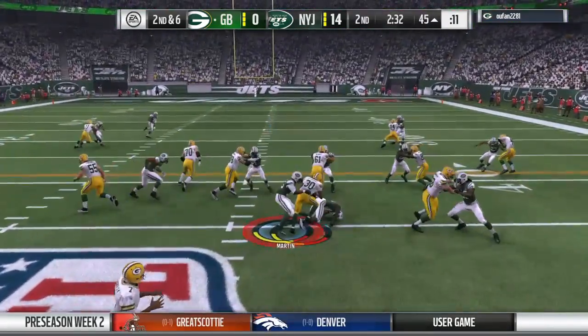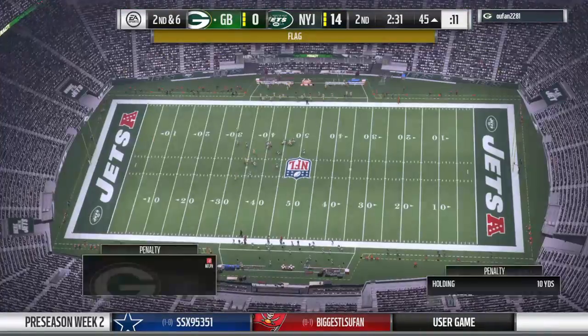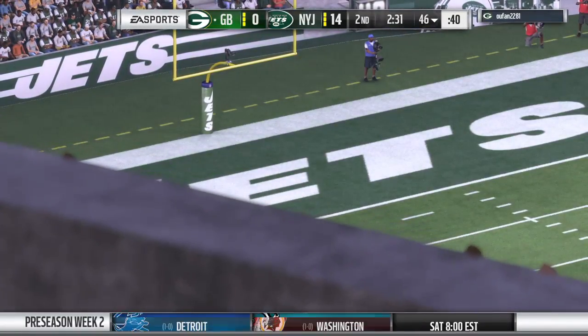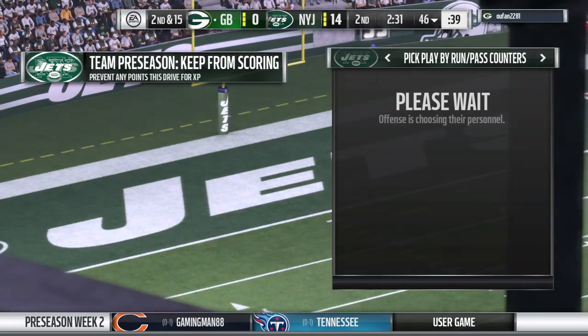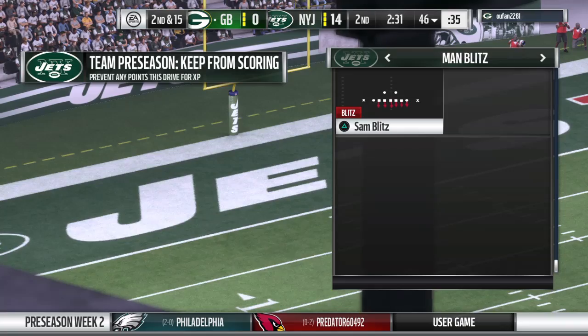They'll run it now out of the gun. And just a short gain that time as they're able to get him down. So oftentimes you see defensive holding. Here it's offensive holding for the flag. That'll go as a loss of 9, and it leads to 3rd down.